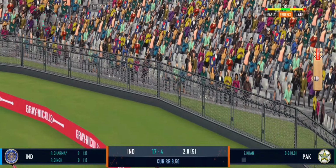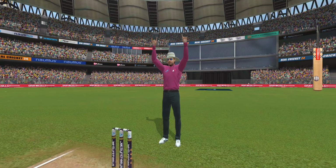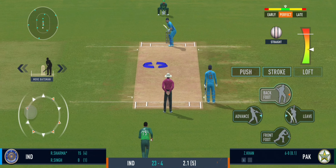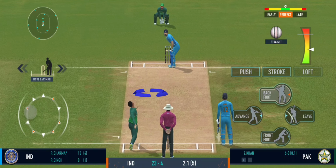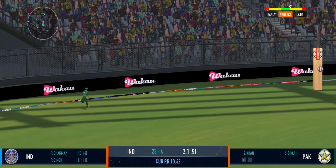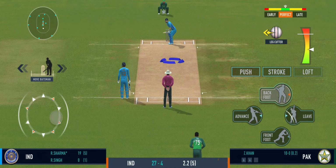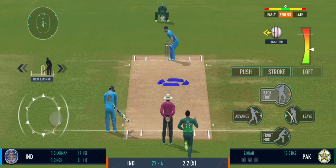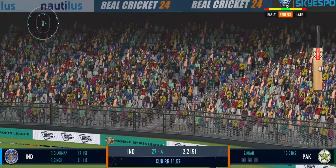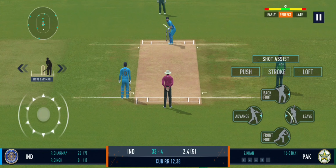Oh, that's picked up, and straight into the crowd for a six. That's a good shot from the batsman. Wasn't the best ball. Well, the batsman sees that one early, gets into a great position out there. Fielding captain needs.